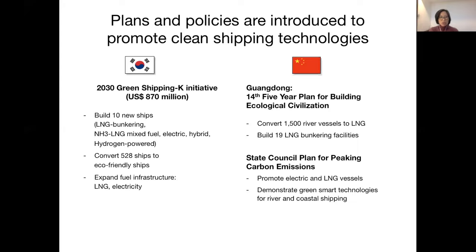And for China, they are also right now looking at a lot of different technology options. But from the very recently announced 5-year plans and also their plan for achieving 2030 peaking carbon emissions, you can see that, for example, Guangdong has picked LNG as a technology in the near term to convert 1,500 river vessels and also to build 19 LNG bunkering facilities. At the same time, the State Council at the national level is looking at promoting electric LNG vessels and also demonstrating green smart technologies for river and coastal shipping. That will be interpreted as also supporting hydrogen or ammonia fueled vessels.